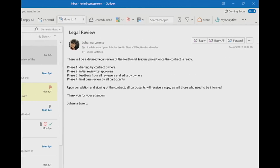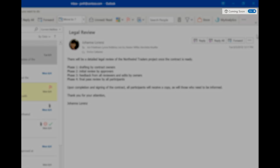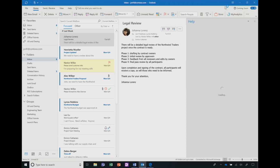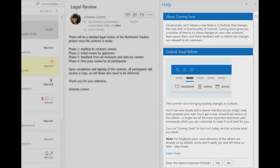We're committed to making it easy for users to learn and explore these updates before we roll them out. I've got the Coming Soon features turned on. This new setting is a way to give our customers more control over the changes when they take effect. And when I open it up, you can learn about the new changes that are happening and give us feedback.